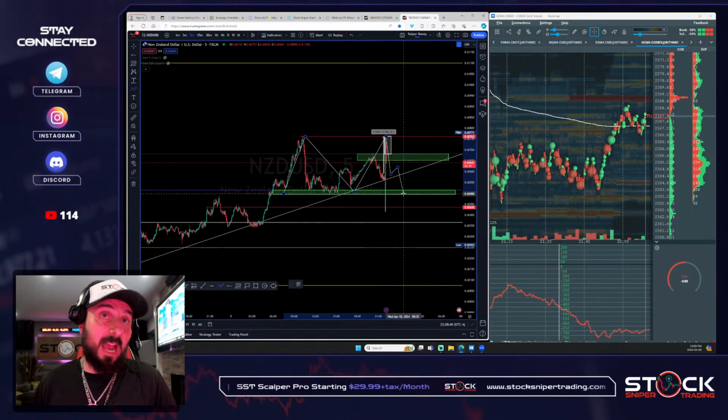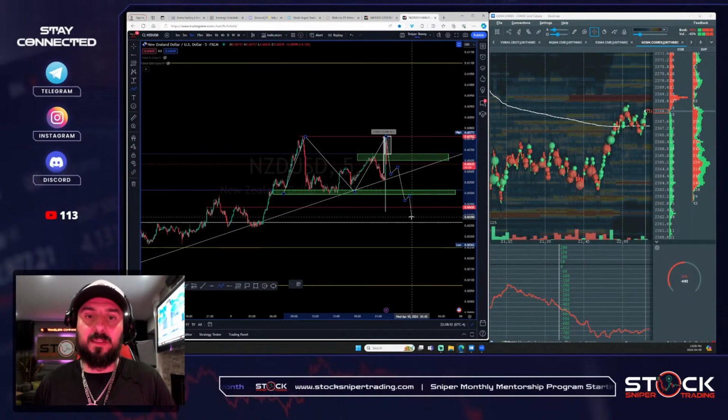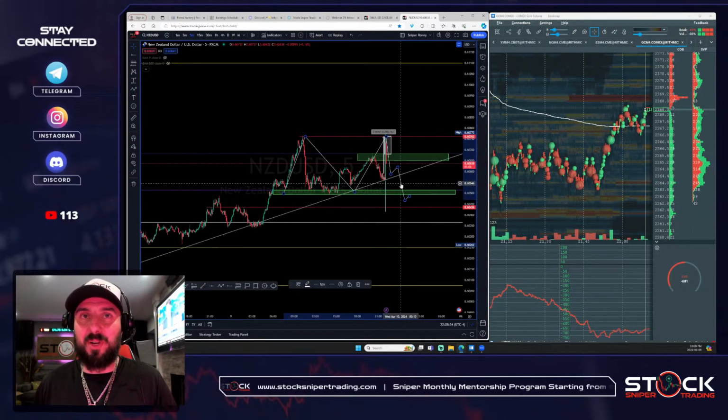If you're watching NZD, I would place an alert down here at 0.6050 right there. And then if it continues to sell off, maybe below there, NZDUSD could continue to sell off. Okay, that's just my bias. I'm not going to be trading this thing tonight.